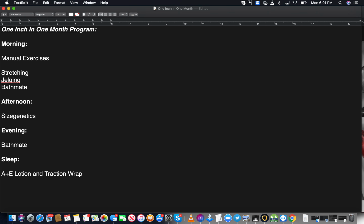So here's the best way that I've found to structure doing male enhancement in my day. It doesn't take up a lot of time for me. This is how I structure my day, and this is how I recommend you do the same. You're going to need a few things in order to do this program. If you're really committed, I recommend you do these things.